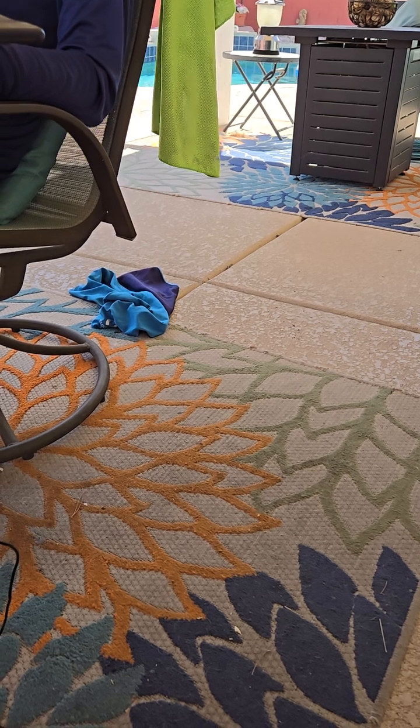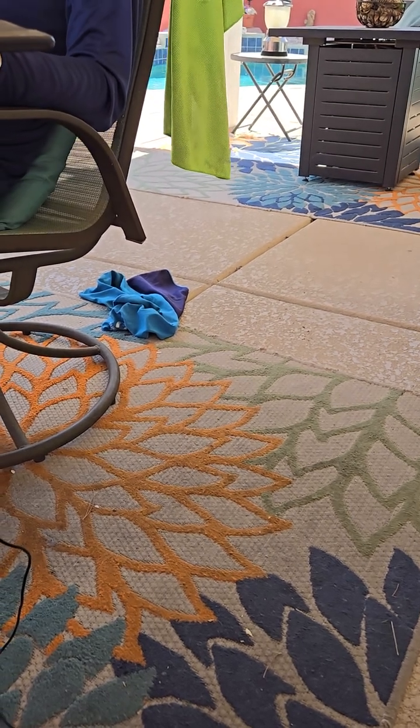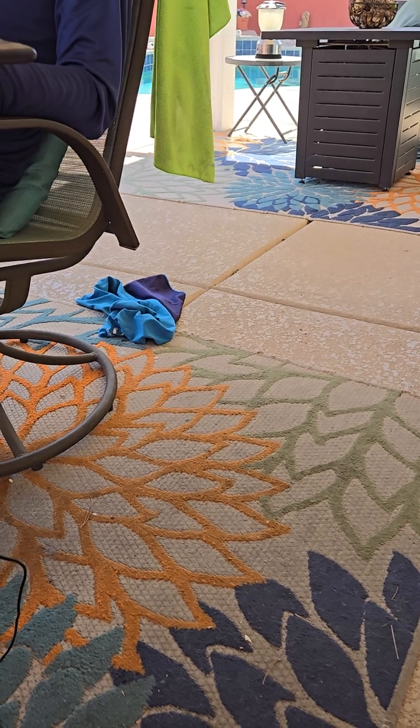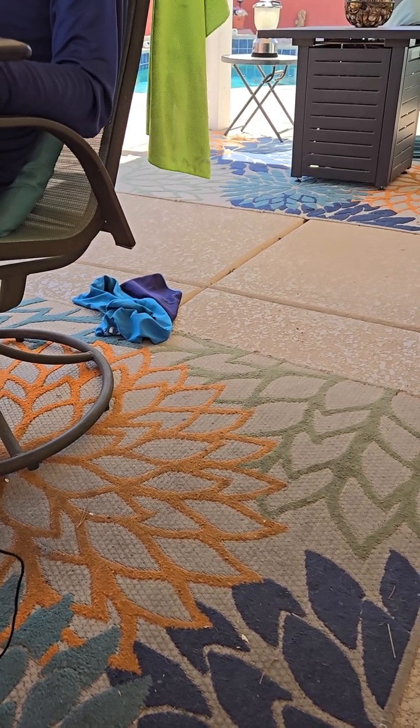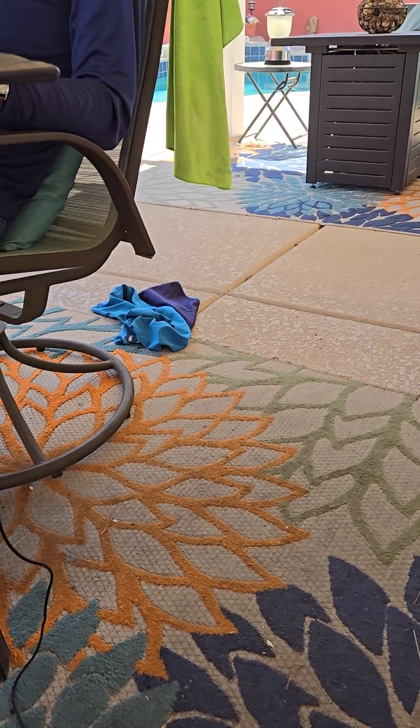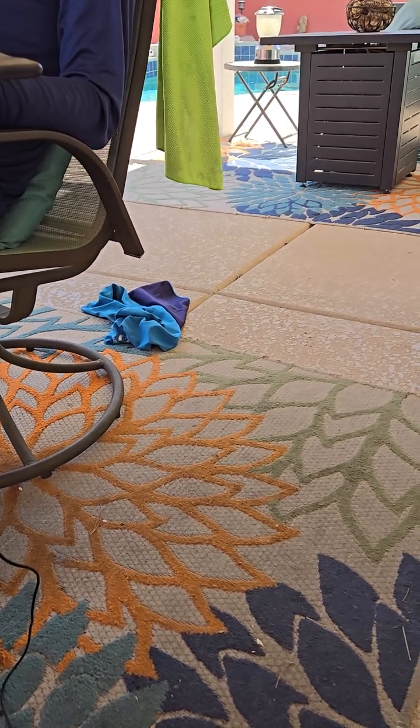Is the tank pretty old, or is it newer? It came with the pool. Oh, okay, so it's pretty old then. Okay, so I'll check it out, and then I'll just give you my recommendation, and again, you do whatever you want to do.